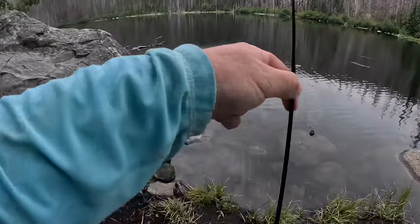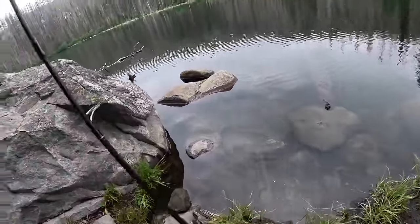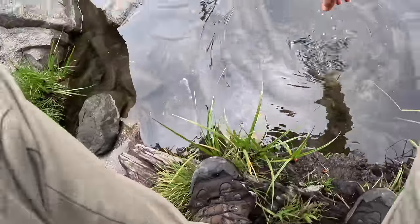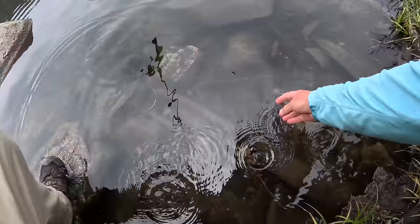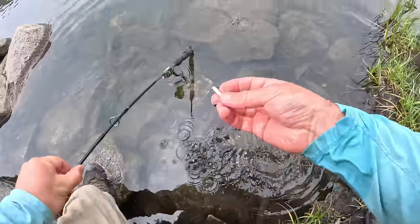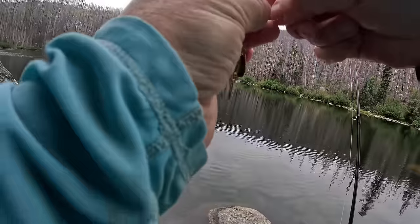And where did the bullet lure go? I had it. I dropped it in the water. It's right here. Oh no. Come here, bullet lure. Very deep right there. There we go. Whew. Brand new, fresh bullet lure.